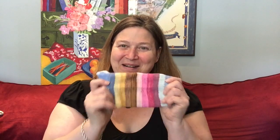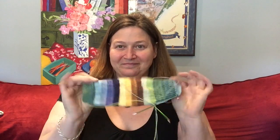So anyway, La Belle sock done. La Bête almost done. So I'm hoping for my next podcast I will have a pair of finished socks to show you.